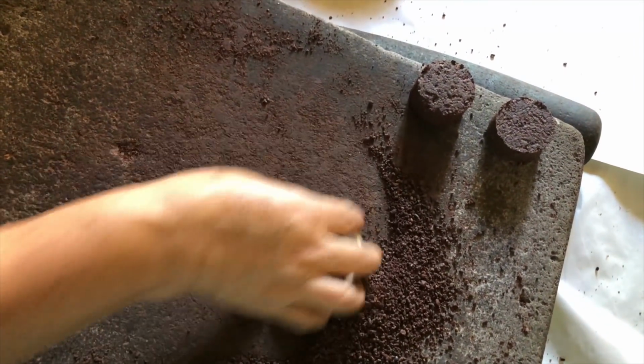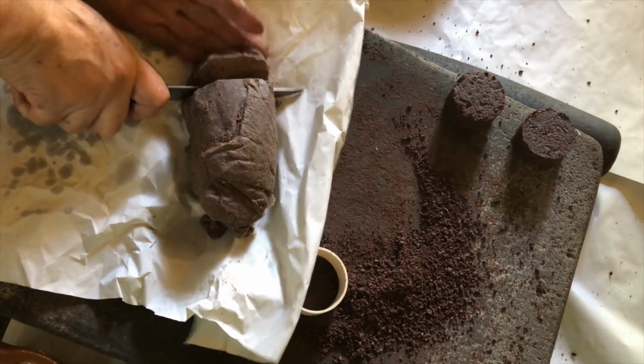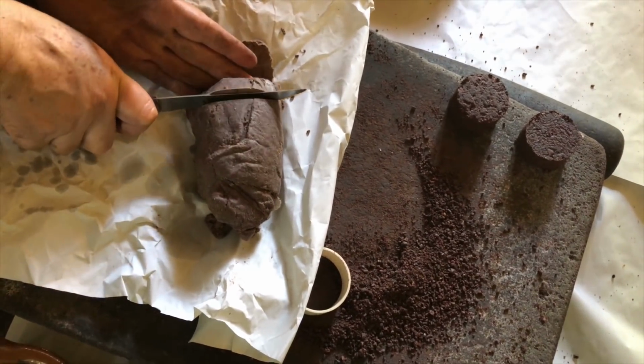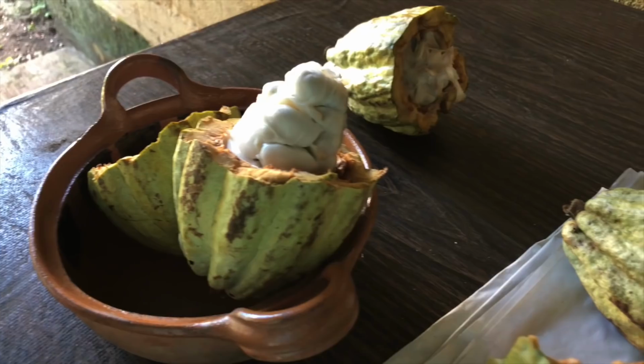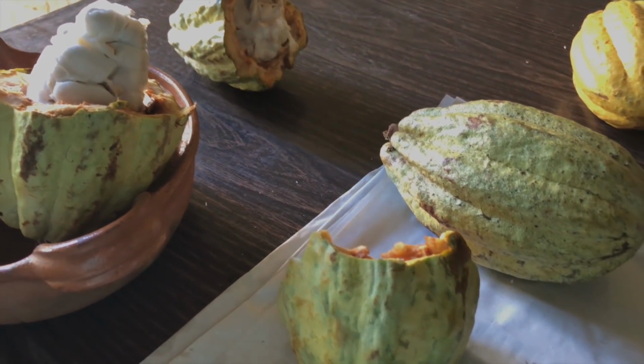That's a lot of chocolate. That one is already prepared with another flavor. That one is the same as what she's using for what we're drinking, with cinnamon. This is the one without sugar, which is very bitter. And if you put a bit of sugar with it, it's not bitter anymore. It used to be porous, but now it's full of chocolate.